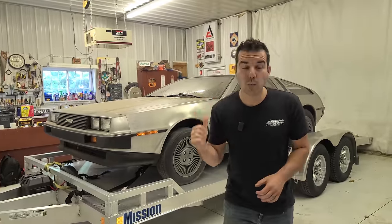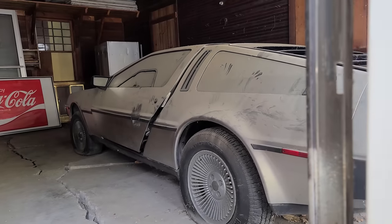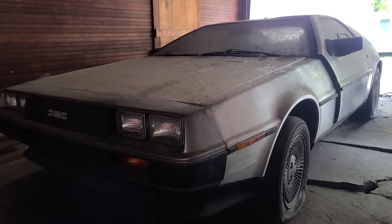because I got this car for only $33,000. But there was a catch. This DeLorean had been sitting in the same garage in North Dakota since 1991, and there was no telling what was wrong with it when it was parked or what it needs now to be put back on the road.